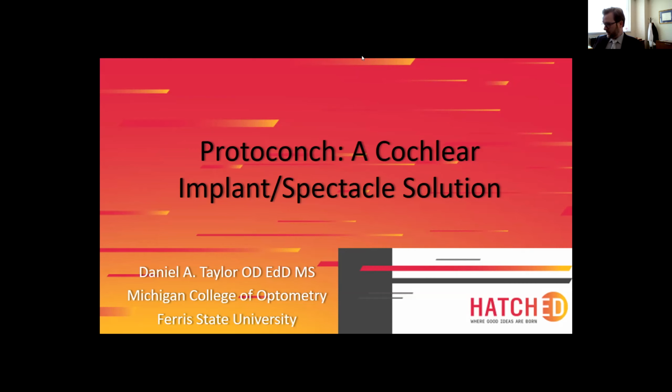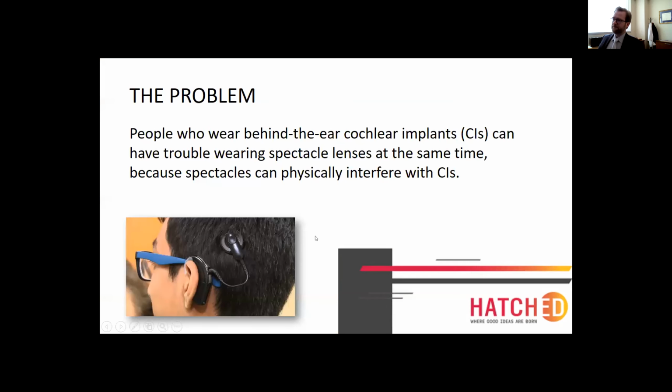So let's get started. The problem that we were trying to address is that some people have behind the ear cochlear implants. Those are cochlear implants that, as you can see, sit behind and on top of the auricle of the ear. These people can have trouble wearing spectacle lenses at the same time as they wear the devices that allow them to hear anything. Because spectacles, as you can see, compete over the same space. They physically interfere with CIs.